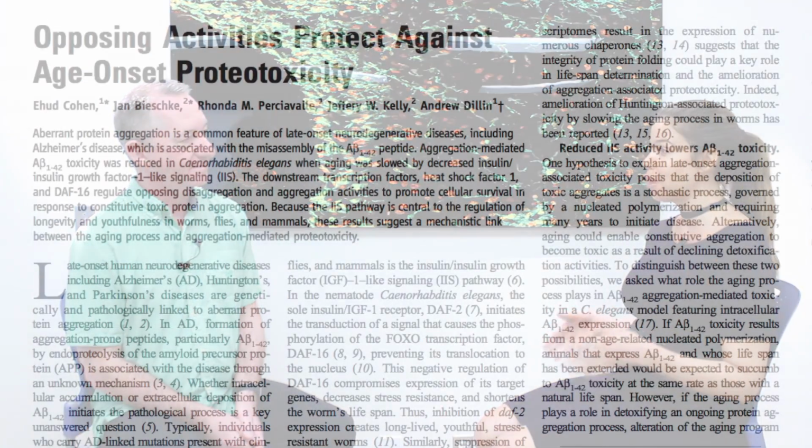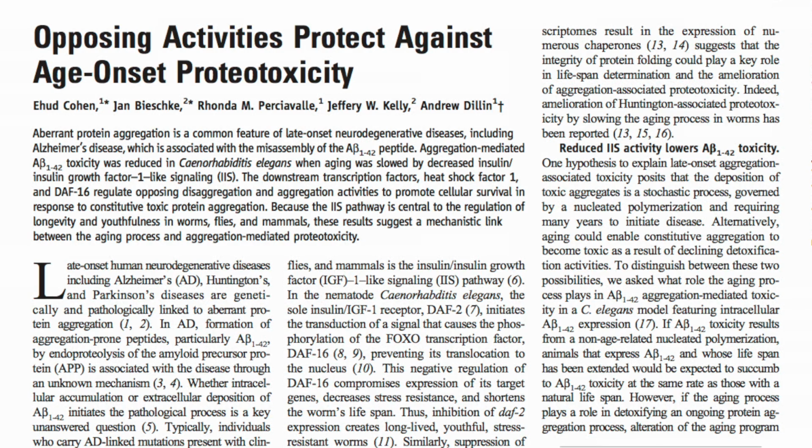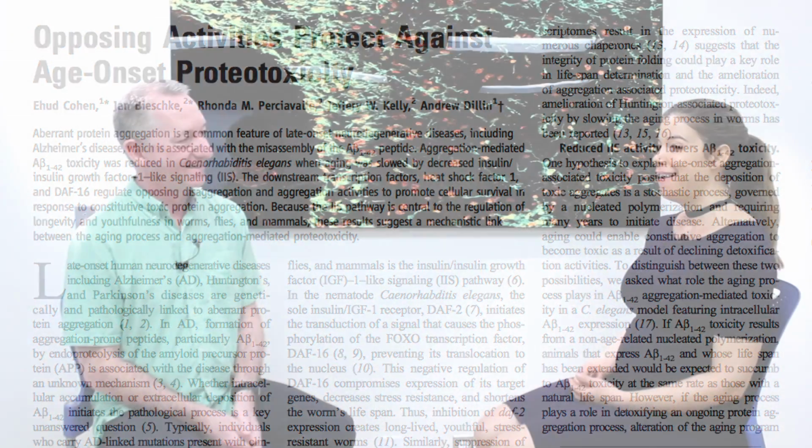Yeah, it's super cool. I actually started doing my early research right after I graduated from the University of California in San Diego. Before I went to graduate school, I worked in an aging lab using C. elegans. Okay, so there you go. I'm very familiar with them as a great model for aging.